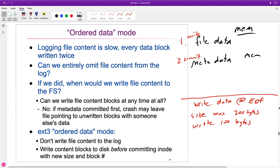Because basically, what will occur is our data block on disk, so this is our data block, will contain the old 200 plus a new 100. Okay? But as far as the file system is concerned, it's only 200 bytes big. So therefore, we're not going to be looking at that 100. So this is a failure mode that's not really much of a failure mode. But let's think if we can extend this to a way in which we would have a failure.